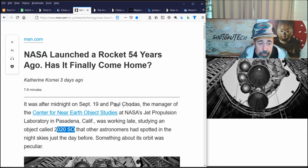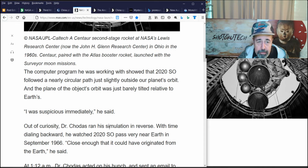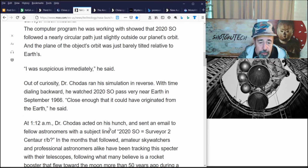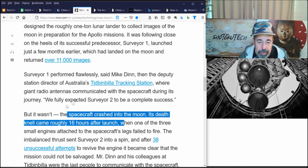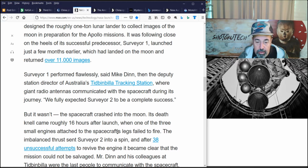Paul Chodas has been watching this 2020 SO, which is about to orbit the Earth, if it hasn't already, and they suspect that it is the spent second stage of a Centaur rocket that launched in the early 60s the Surveyor 2 probe to the moon. Here we see the Surveyor 2 actually crashed on the moon. Tragically, it came 16 hours after the launch, when one of 3 small engines attached to the spacecraft leg failed and it went into a spin.